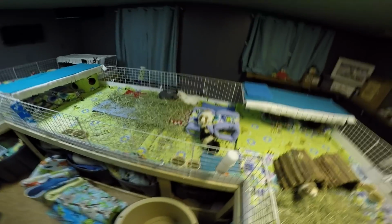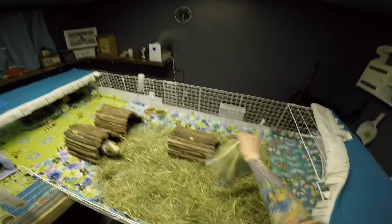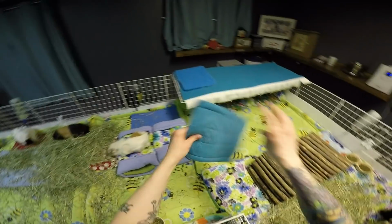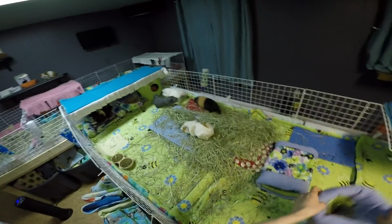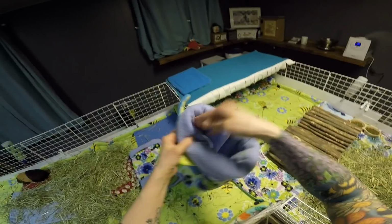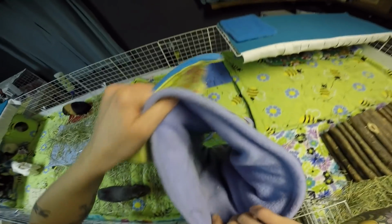Who's purring? Oh, Velvy is. She might be in heat today, because that's not typical Velvy behavior. Yeah, she probably is. Actually, I'm going to give Velvet a little bit of a brush once I get the cage condensed down so that I can grab her. Her bum hair on the end is really long, so I want to make sure I brush that so it doesn't get matted.